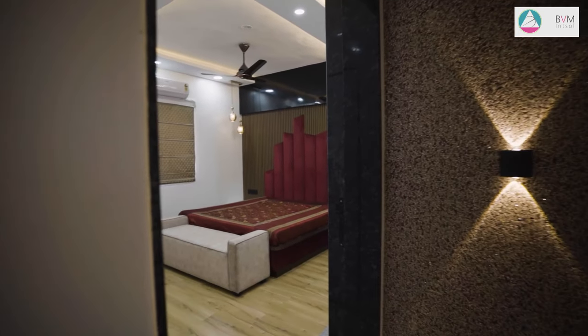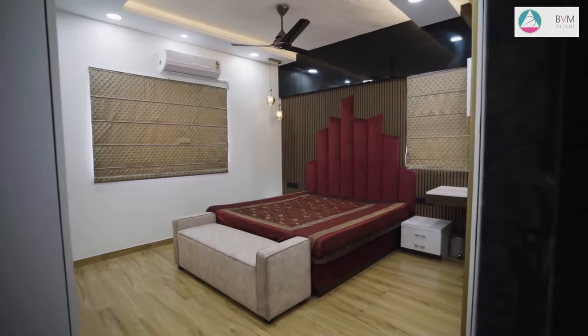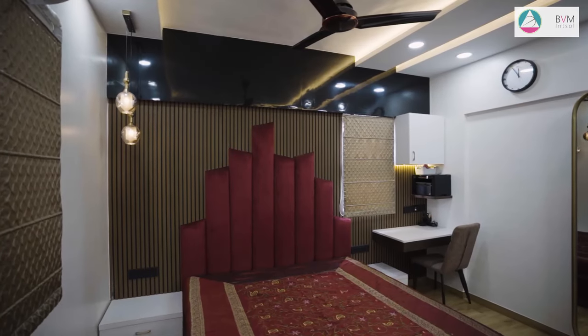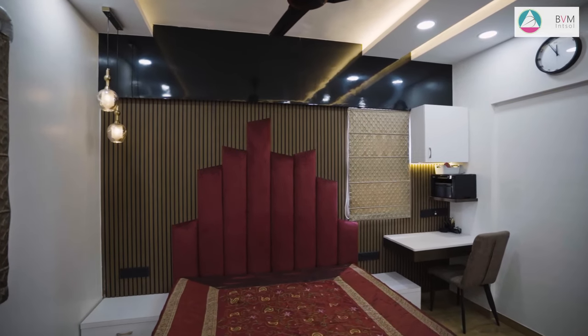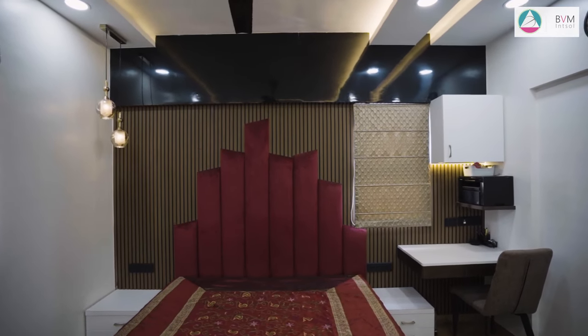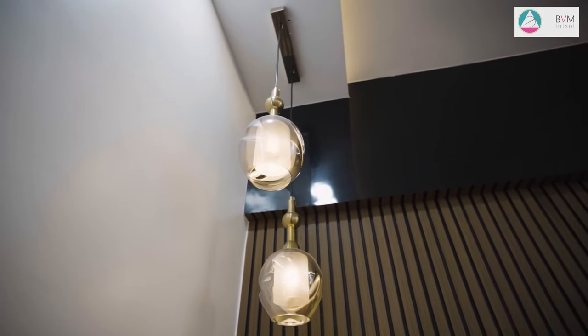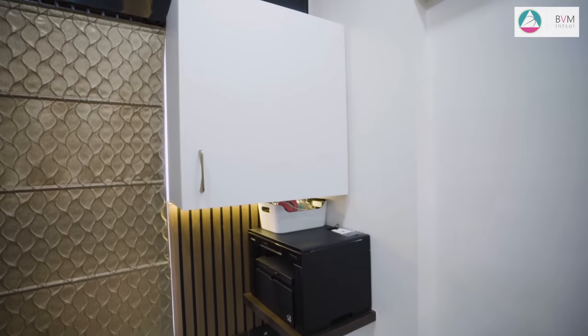Coming to the master bedroom, the bed back was designed using louver panels and glossy black laminate. The headboard of the bed was given an elongated design with bold red fabric. We have used wooden tile flooring in the master bedroom to match the theme of the room.